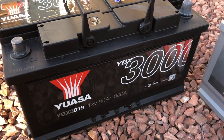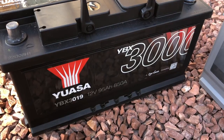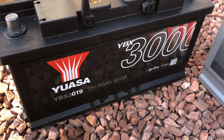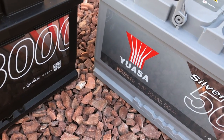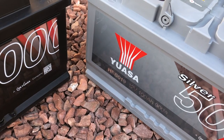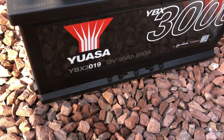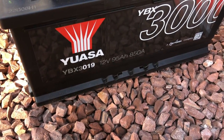So, taking out a good quality battery, Yuasa. As you can see, this one is a YBX3019. Mine is a HSB019. It's the 019 part which tells you the physical size of the battery, whether it's going to fit, where the terminals are, etc, etc.